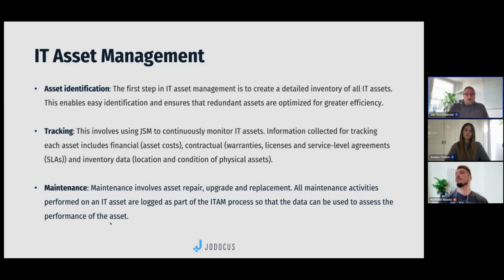The second thing is the tracking, and this involves using Jira Service Management, for example, to continuously monitor IT assets if we want to. The information collected for tracking each asset includes financial data, that's the asset cost, for example. The contractual information, so warranty, license, service level agreements, all that kind of stuff, we can represent as an asset in Jira Assets. And the inventory data: where is the location, the condition of physical assets, and so on and so forth. And the last thing is maintenance, which involves the asset repair, upgrade and replacement. So it's the whole life cycle of that.